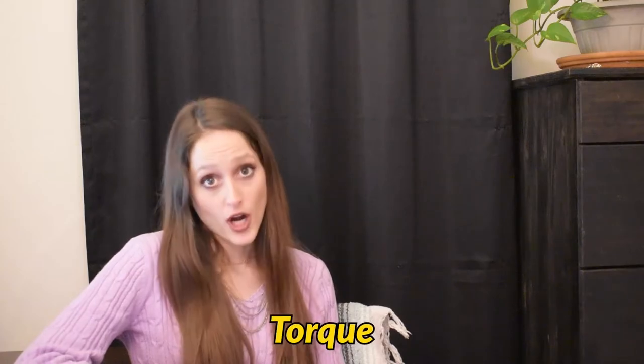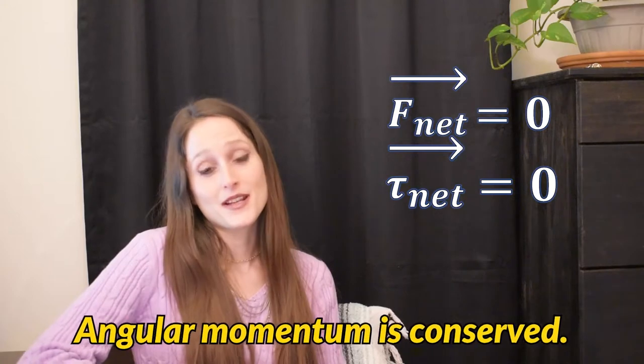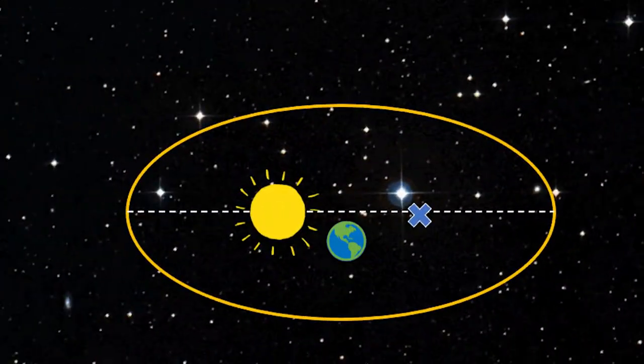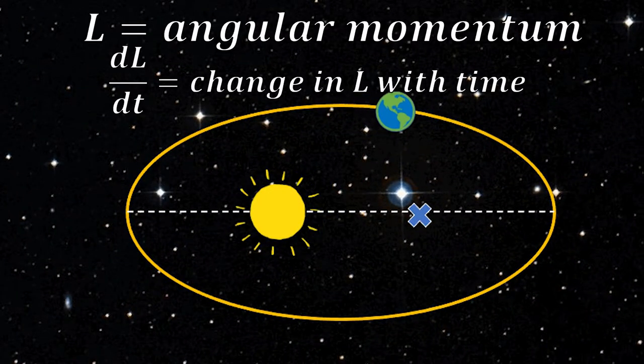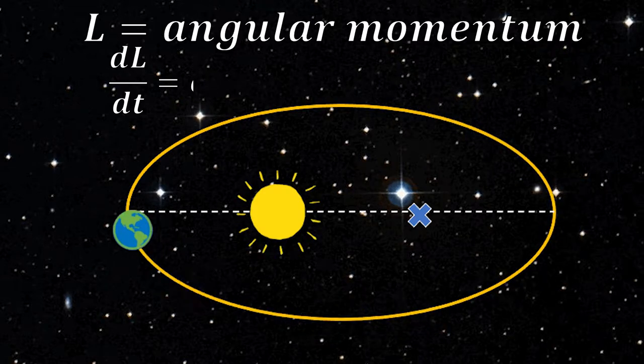We've actually already talked a little bit about the conservation of angular momentum. It's precisely what binds our planets to orbit the sun. Recall that angular momentum is generated by a body that's moving in circular motion. The rotating motion generates a twisting force that we call torque. When the net force or net torque is zero, then angular momentum is conserved. The planets need no fuel to orbit the sun, so long as their angular momentum does not change with time.